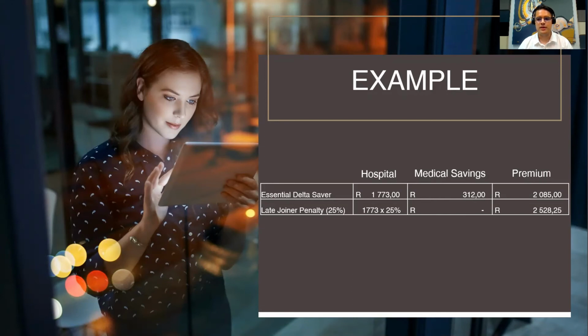So your total premium per month is split into the hospital portion and the medical savings account portion. If your plan has a medical savings account linked to it, your penalty will only apply to the hospital portion. So then in this example, you have received a 25% late joiner penalty. This is only applied to the hospital portion and not the medical savings portion.